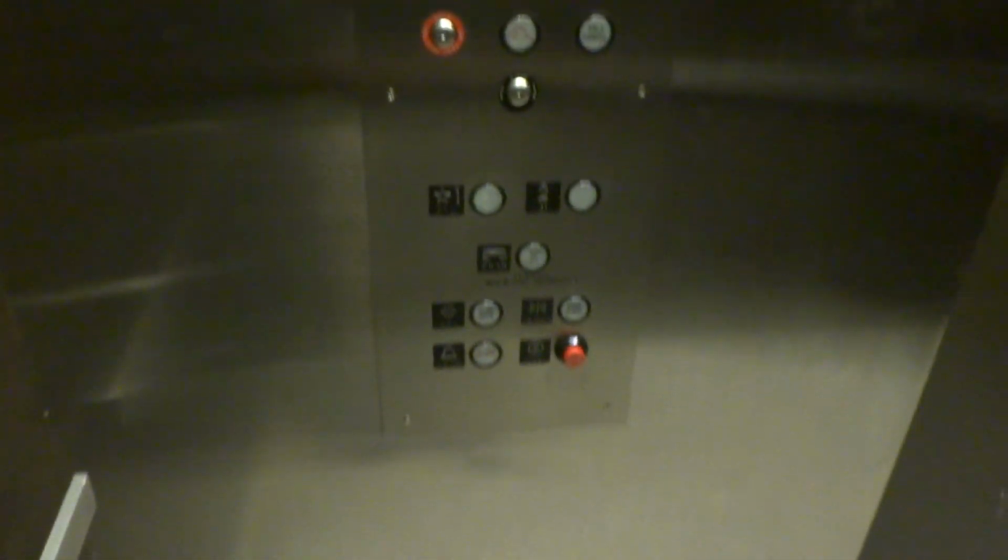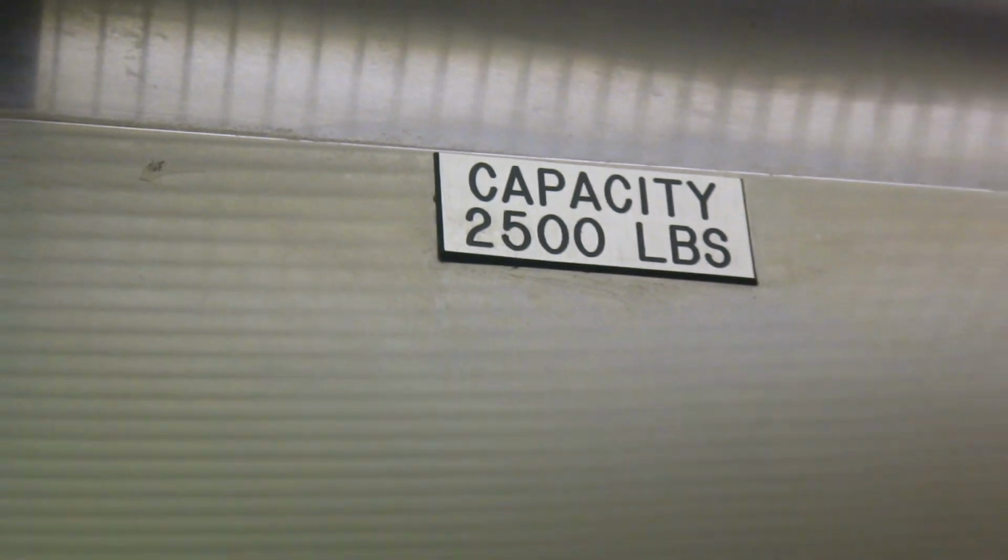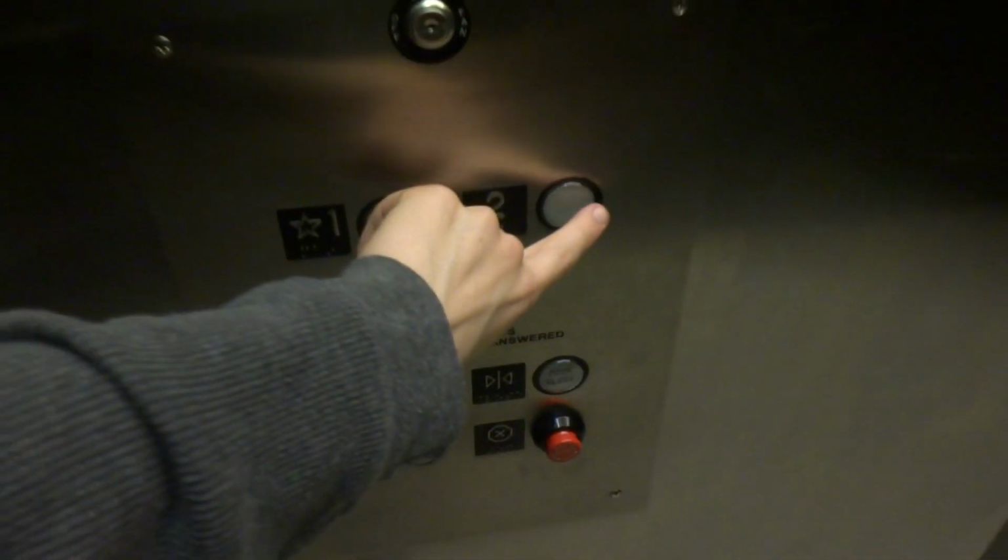I think this might be a Montgomery, I believe, according to that button. Or it might be Westinghouse or Dover. Look at that capacity plate right there. Alright, let's listen to the motor. Here we go.